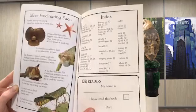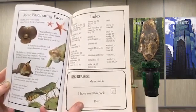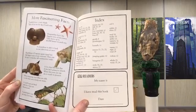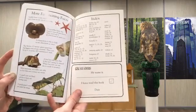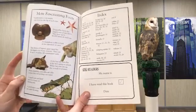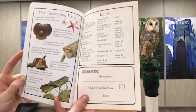A fox lays her ears flat if she isn't going to attack. When her ears are up, she is ready to pounce. So she's really using all of her senses to get ready to pounce on some prey. When swimming, crocodiles are able to close their ears to keep out water. Makes a lot of sense. You don't want to get water in your ears when that's where you're living all the time.